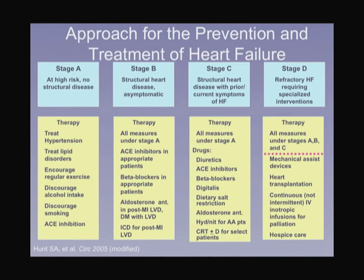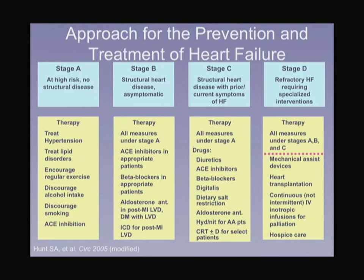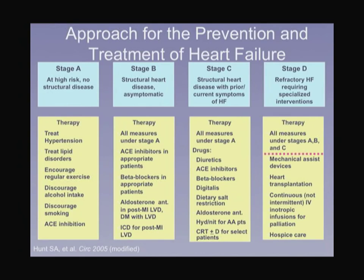And stage B are patients with structural heart disease. They're asymptomatic, no symptoms, and the therapy would include all of these under stage A, including ACE inhibitors, and we'll talk about the medicines in a minute, so you'll understand a little bit more what they're about. Beta blockers and aldosterone antagonists in patients who have had a heart attack, who have reduced left ventricular systolic function, and then aldosterone antagonists in patients with diabetes and left ventricular dysfunction. And then for patients who have had a myocardial infarction and their left ventricular ejection fraction is reduced 40 days out from the heart attack, then a cardiac defibrillator device is recommended for those patients, even if they're asymptomatic, no symptoms. So in stage C, they're symptomatic or have been symptomatic, and the treatment then includes all of these measures.